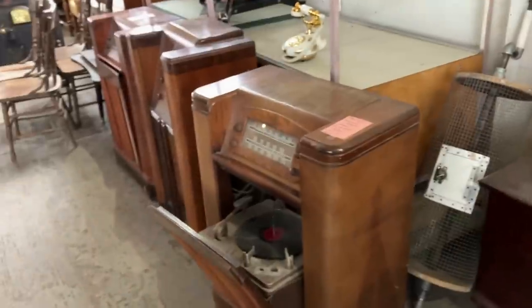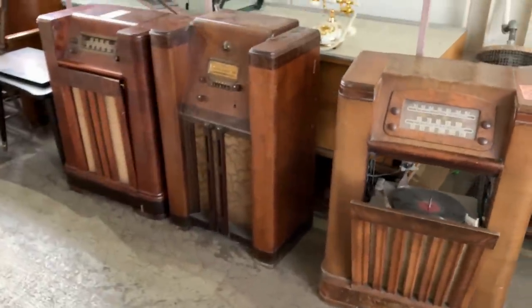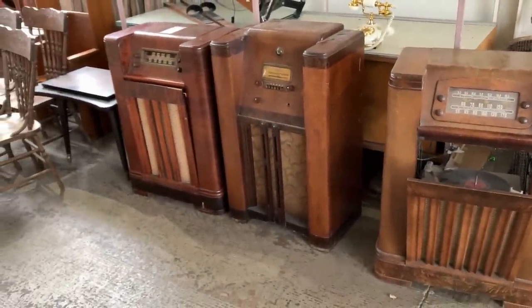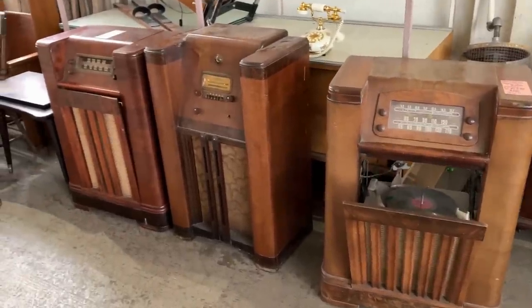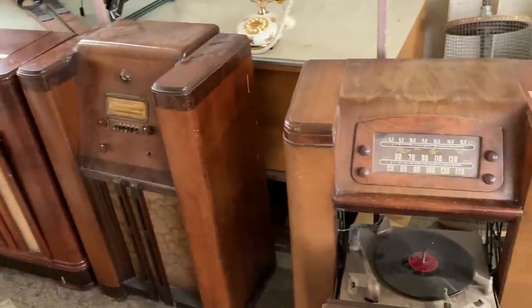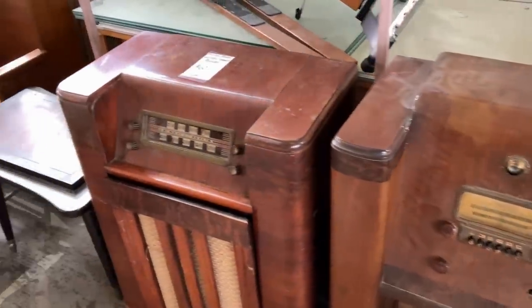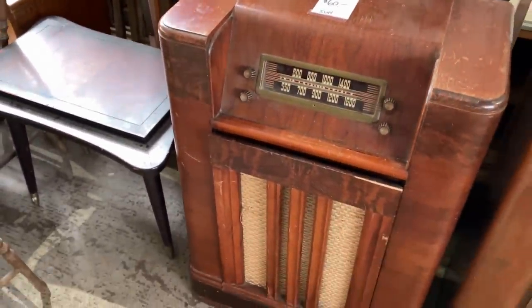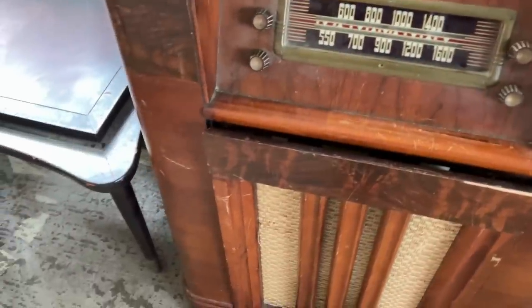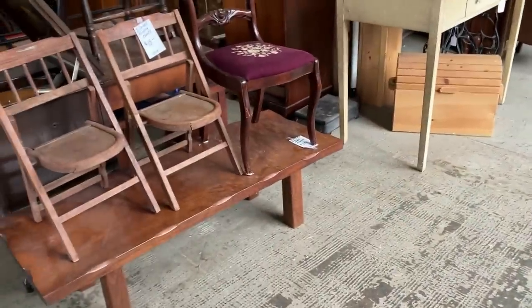Oh my gosh. Bunch of old floor models. The news that those things broadcast. Let's see, there's a Philco. There's a Spartan. And this one is, is this a Philco as well? Or a General Electric? That's a Philco as well. Well, you know I love old radios.